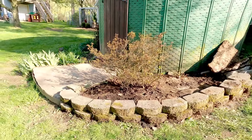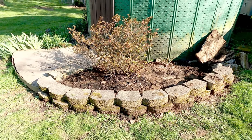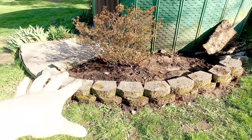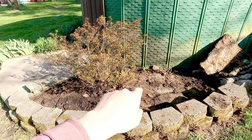And then it was funny because I told you guys that I wasn't going to do anything massively involved or heavy, and I ended up pulling up all of this little rock wall because it was sinking. So I pulled it up for my mother-in-law and reset it.